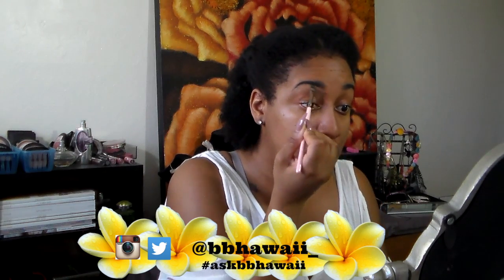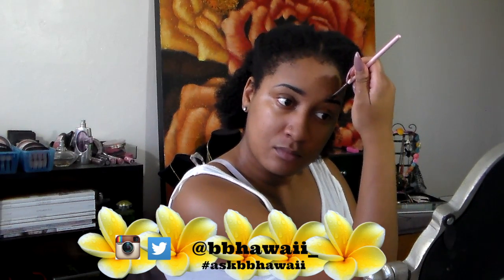So next, I'm actually going to conceal my eyebrows. I am using my MAC Pro Concealer. I put the shade below, but I believe it's maybe a shade lighter than my skin complexion, or maybe the same. I don't remember. I'm just going to put everything below, but I'm using my MAC concealer to outline my eyebrows.